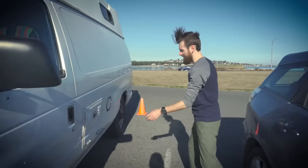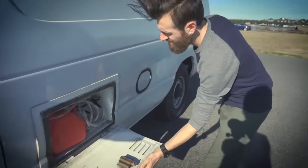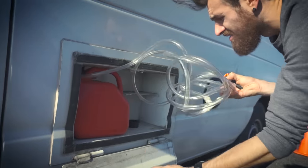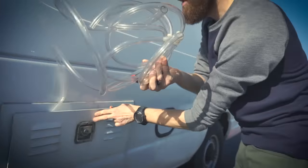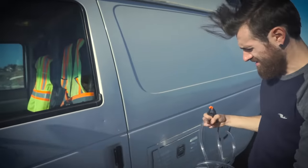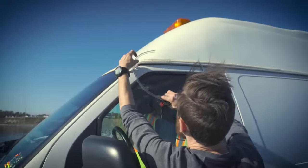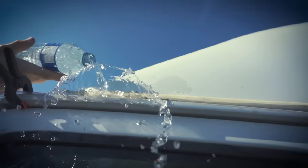One thing I almost forgot about is I modified this little compartment. It holds a jerry can, but there's a hole that goes into the cab right under the sink. And you can hook these hoses up and collect rainwater pretty easily on these rain gutters.